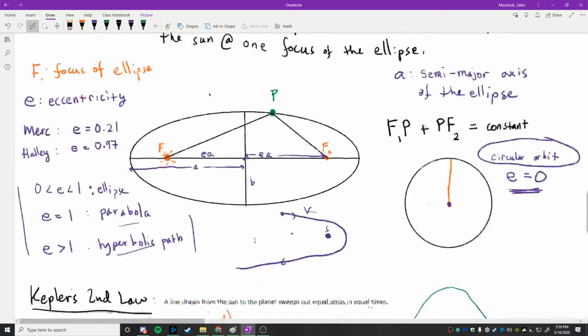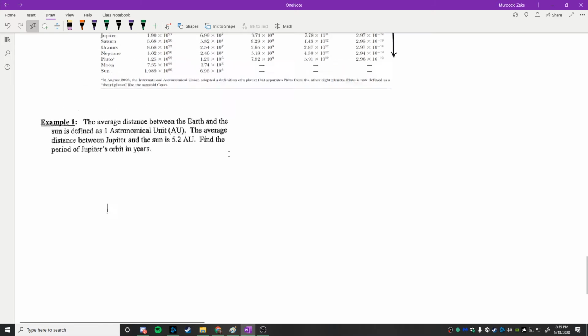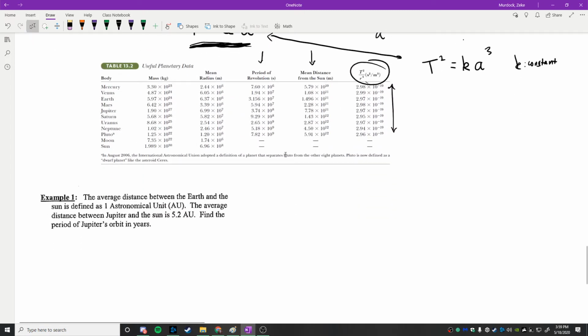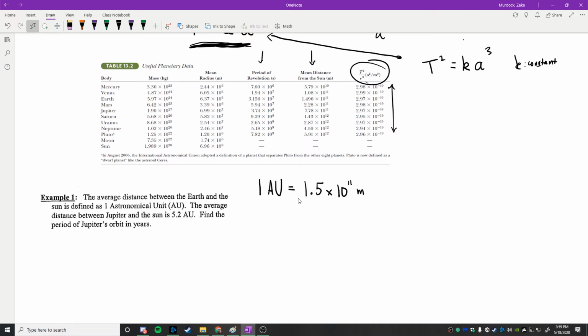Let's use Kepler's third law to do a calculation so you guys can understand more about how it works. The average distance between the Earth and the Sun is defined as 1 astronomical unit, 1 AU. And what is 1 AU? Well, you can see it on this thing right here. Where's Earth? Right here. That's 1 AU right there. So 1 AU, astronomical unit, is basically equal to 1.5 times 10 to the 11 meters.